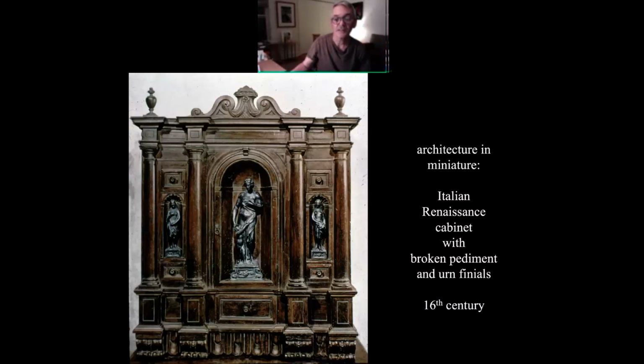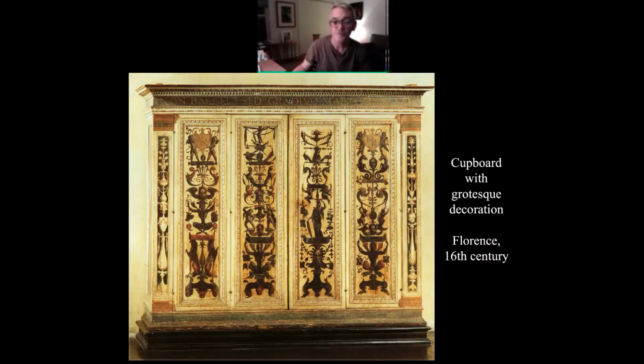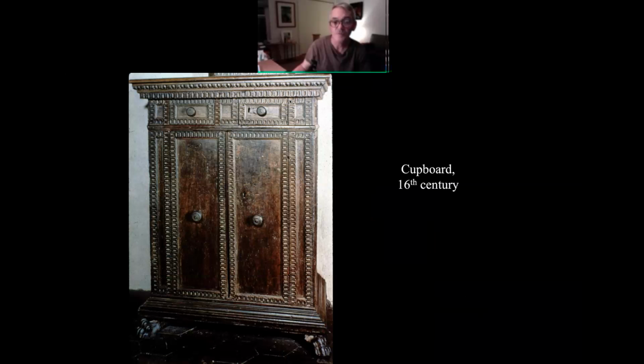and you can see the urn finial. A finial is something on the top. We saw this with the Gothic stuff. And this is meant to look like an old Roman funerary urn. Another more restrained cupboard, but still with the big lion feet on the bottom of it.